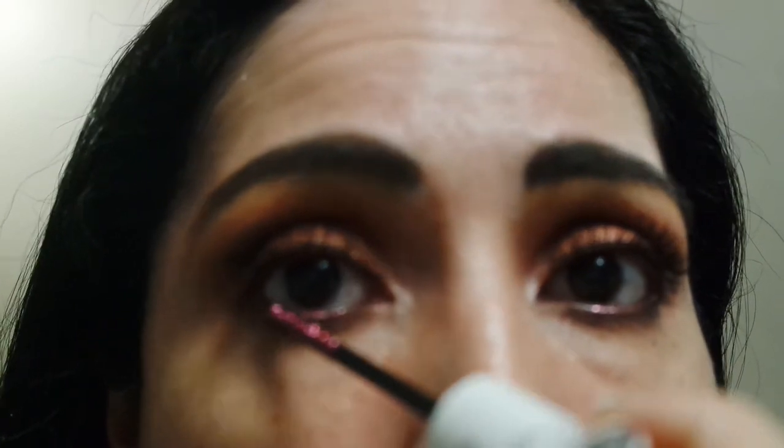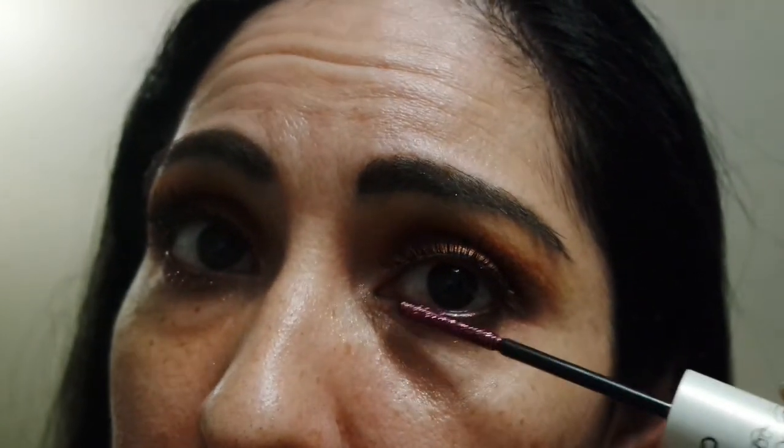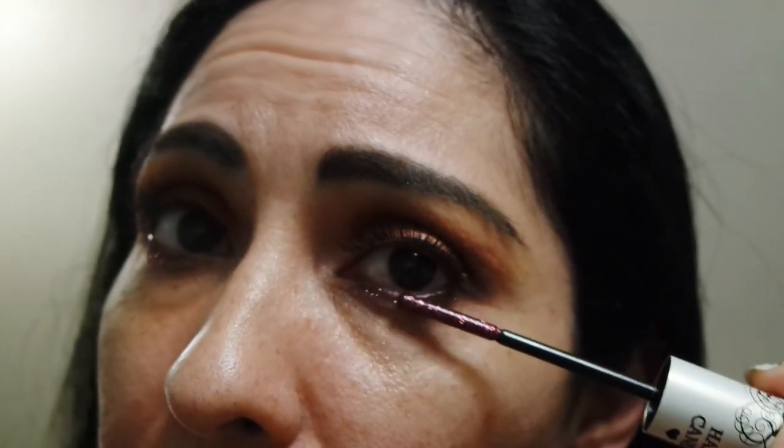Oh, I poked myself. My eye. Now, careful, you can poke your eye out. But this is how it looks right now. It's giving you that same color as I wanted it to for my lip, and also goes well with this eyeshadow look. So I hope you guys enjoyed this look.